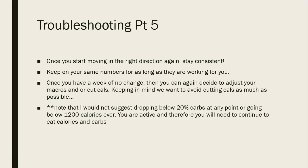So staying as consistent as you can over the long term with your numbers and with the template, especially when it's going the way that you want it to go, is going to help you get the result you want. It's also going to help you mentally understand that you can make the change and it's possible, and even a little change is good, right?